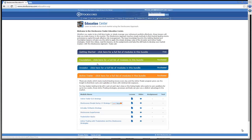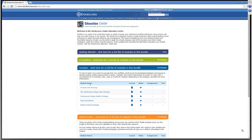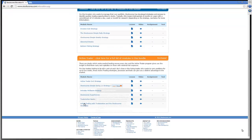Okay. Now that's the foundation. Investor, those are the actual strategies, and here's where I have to fill in some stuff. I've got, I think, 3 or 4 more investor strategies to create. And then in the active trader, I've got a couple more, including some new strategies for the active trader area. And there's also TradeStation videos here.